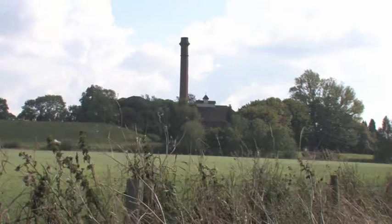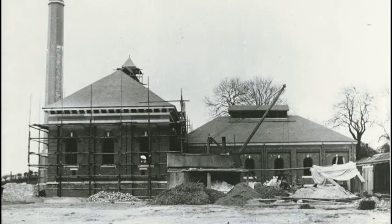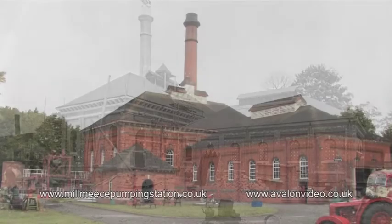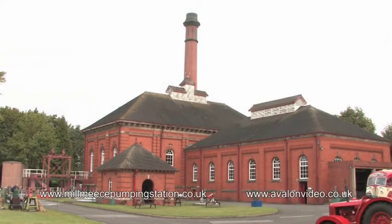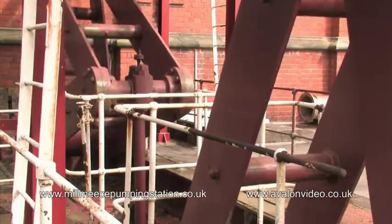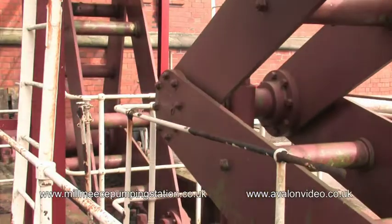Milne's pumping station sits in a shallow valley southwest of Stoke-on-Trent, just above the town of Eccleshall. And its purpose was to pump fresh water for the growing population of Stoke-on-Trent.